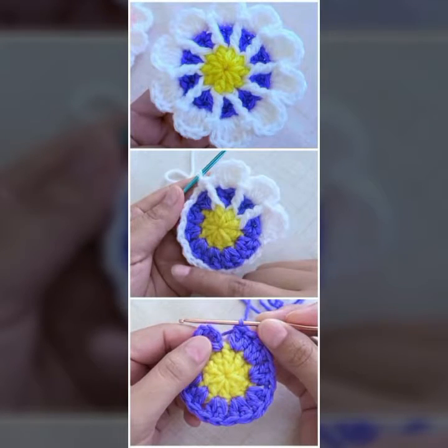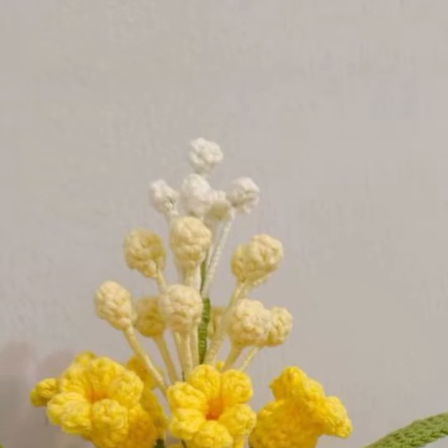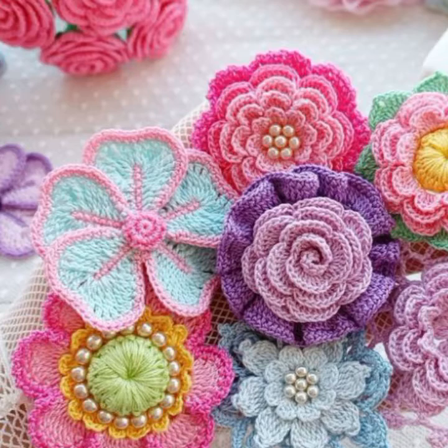You can decorate your dresses, your bed sheets, pillow covers, cushion covers, cottons, baby frocks, baby caps, baby jackets with your beautiful and stylish crochet flowers.